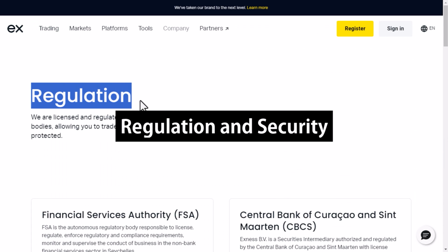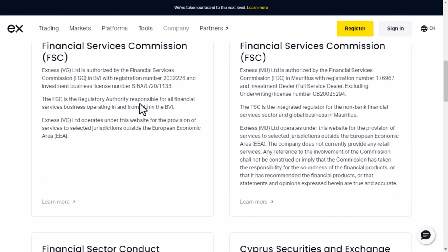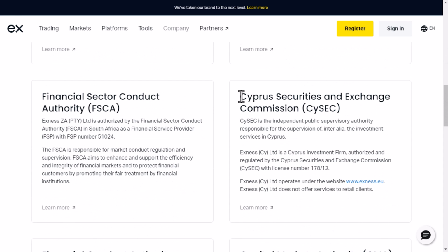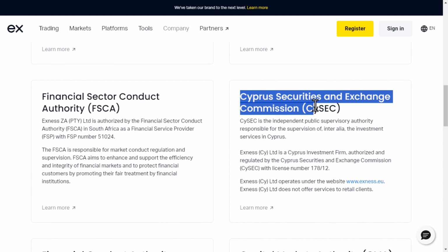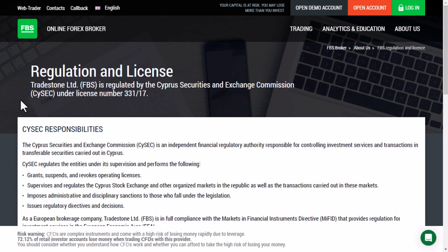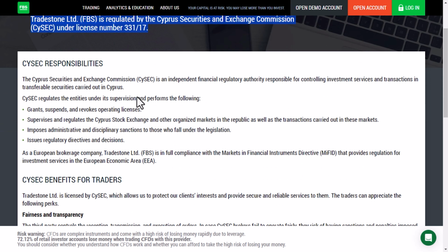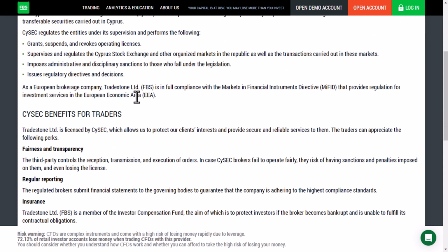Regulation and security. One of the critical factors in choosing a Forex broker is regulation and security. Exness is regulated by reputable authorities, including the Cyprus Securities and Exchange Commission, CySEC, and the Financial Conduct Authority, FCA. On the other hand, FBS is regulated by the International Financial Services Commission, IFSC, and the Cyprus Securities and Exchange Commission, CySEC. Both brokers prioritize the security of client funds, providing a secure trading environment.